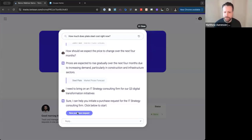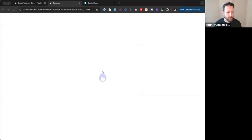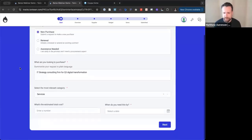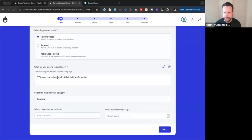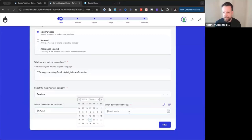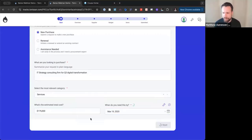And so we're going to go into our purchase request here. And just a warning up front, I'm going to show you something of an abbreviated version of this workflow because I know you didn't all come to this to watch someone fill out a form. So I'll show you the most exciting and illustrative points here. This is going to be a new purchase. And notice, once again, how it is pre-filling context already from the chat I had with the AI front door, right? And so let's say the estimated total cost is going to be $175. Okay. And when do we need this done by? We'll just say a month out from now.